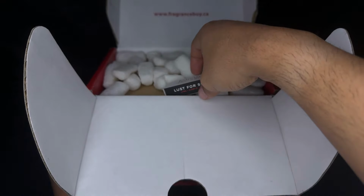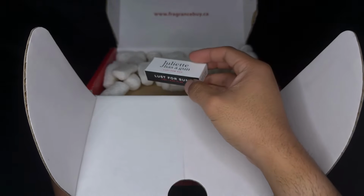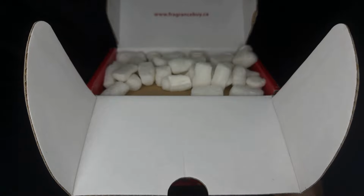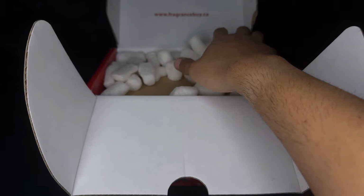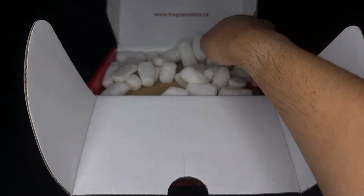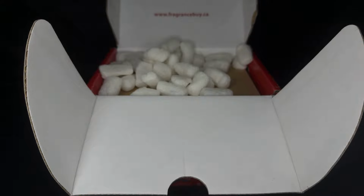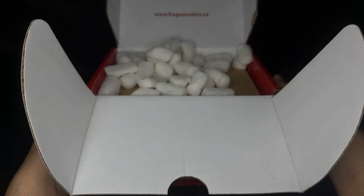And right off the bat, we get to see what our sample is. We'll just set that aside. Going to have to spill a couple of peanuts in the process.